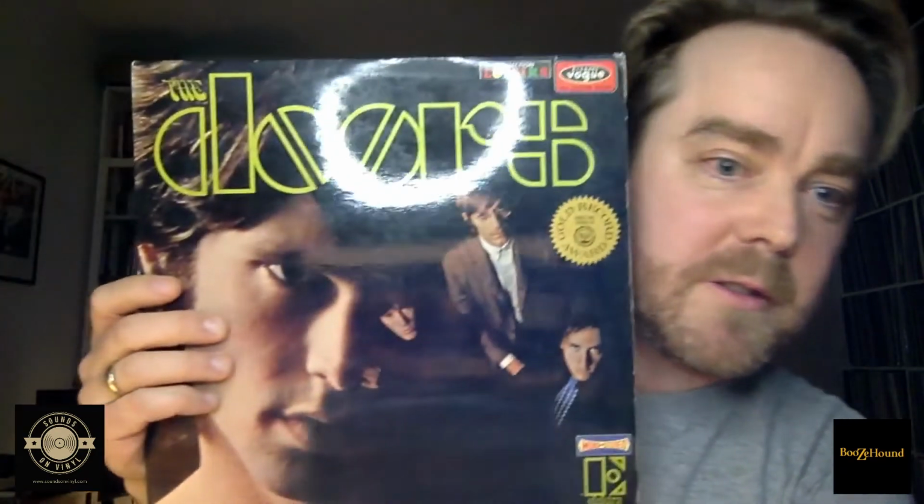Now, I think we also talked a bit about first pressings and original releases and that sort of stuff in the last episode. But I have another example here. One of the great albums of rock history, the first Doors album from 1967. Now they were released on Elektra Records in the United States. Now I don't have a first pressing of that album. I have only this and some reissues as well.